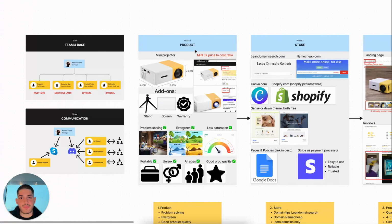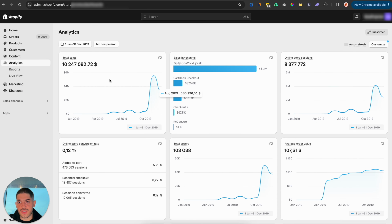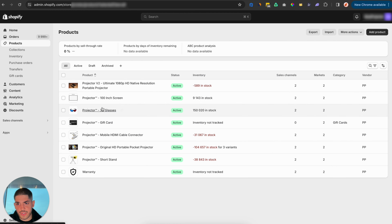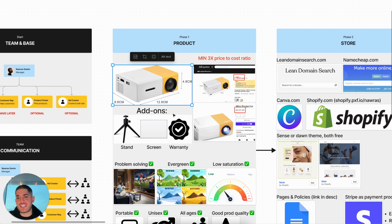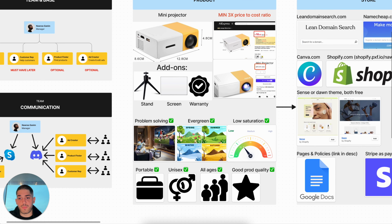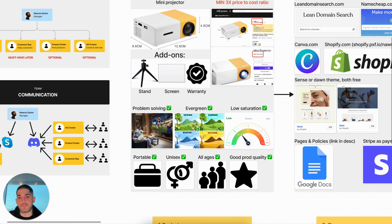So first, let's begin with the product. This store that I made over $10 million with, if I go to products, you can see all the products. It was mainly this product. We sold over 100,000 units of it. It was this mini projector. It's basically a projector this small, and you can connect it to your phone and watch Netflix, movies, YouTube, whatever. The reason why it was so profitable and so good is because this product is a problem-solving product. Instead of always watching things from your phone, you can use this projector to watch everything bigger.